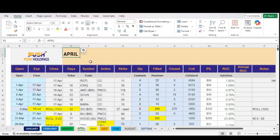For those of you new to the channel, I'm going to give you a brief run through of what this dashboard is. Right here, Open is the date that we actually open the options contract. The expiration date is the day we choose for the option to expire. The close date is the actual date that we close it. Most of the time, I do close my options before the expiration date. The days is the number of days before expiration. The symbol is the ticker that we actually trade.